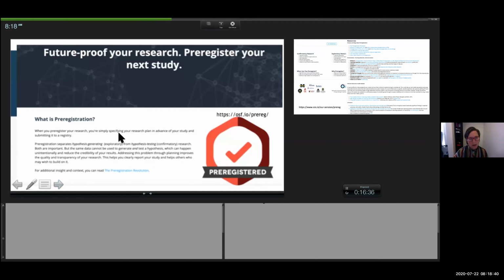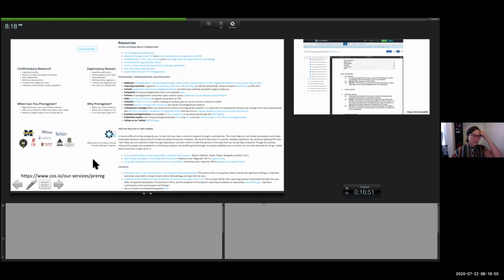Another site I'm going to talk about for pre-registration is the Open Science Framework. The Open Science Framework has many resources for you to do your pre-registration. They have resources if you want to read more about pre-registration, if you want to do webinars, if you want to teach people how to do pre-registration. And why pre-register? It also talks about confirmatory versus exploratory hypotheses. Oftentimes researchers will perform exploratory hypothesis testing or exploratory research.